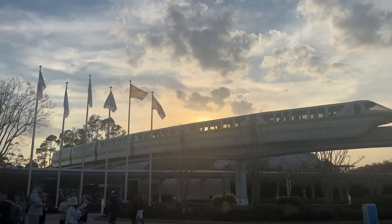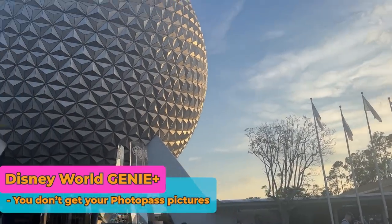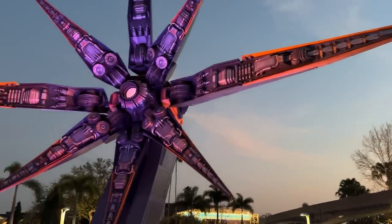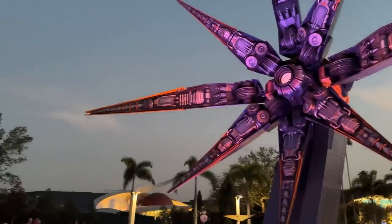Also in Walt Disney World, you do not get your photo pass pictures as part of your Genie Plus purchase. You will, however, later this month, starting March 20th, get your on-ride photos. So when you zoom out the doors at Test Track or go down the drop at Frozen Ever After, those photos you do get to keep.